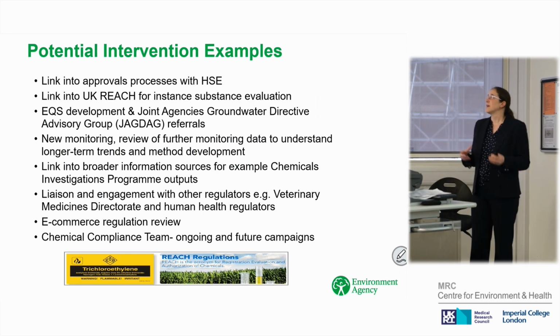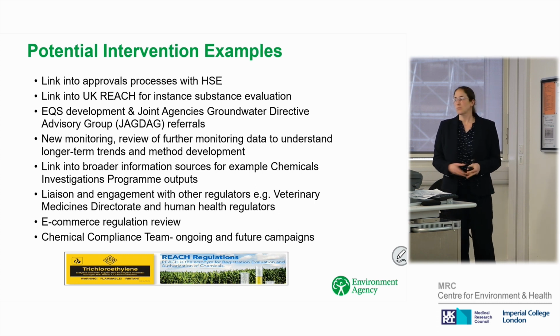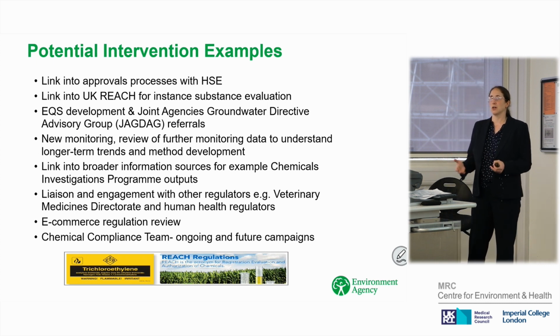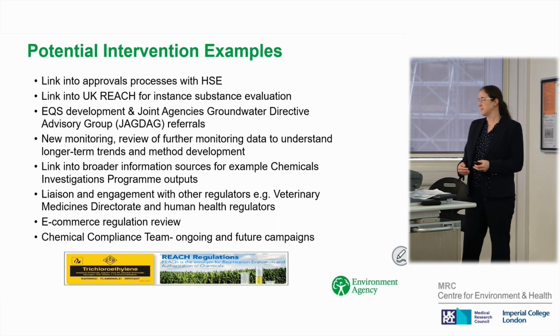I wanted to give you a little bit of an oversight as to what potential intervention looks like for emerging substances. So first of all, my team at the Environment Agency link into the approvals processes with the Health and Safety Executive. So they link into the meetings where there's the discussions held about whether or not a pesticide or a biocide should be approved for use, and the review processes associated with those.